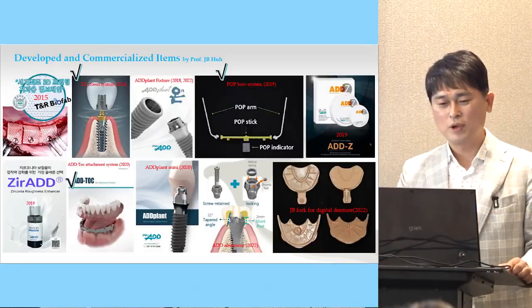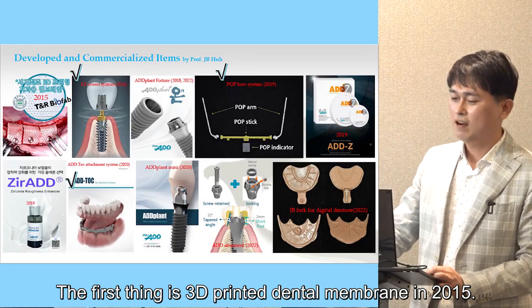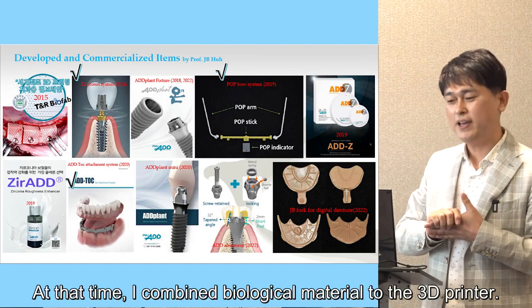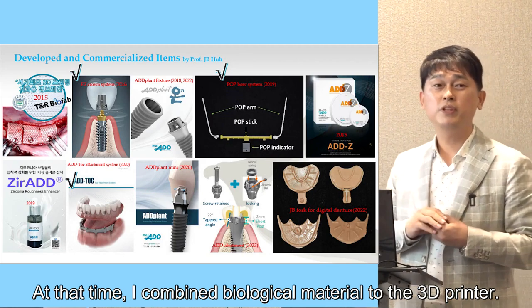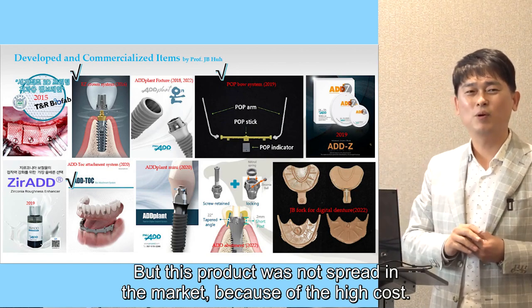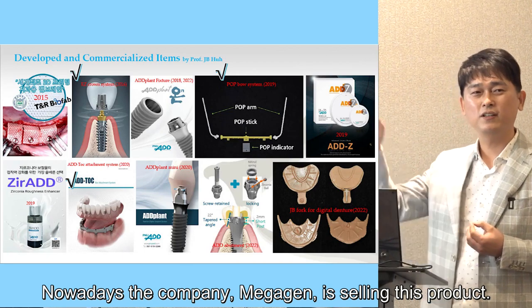The first thing is the 3D printing dental membrane in 2015. At that time, I combined a biological material with 3D printing. But this product did not spread in the market because of the high cost. Nowadays, a magazine company is selling this product.